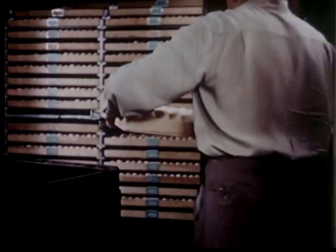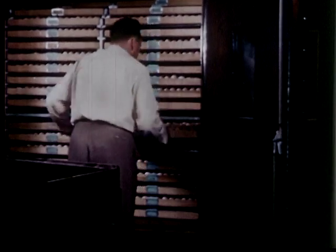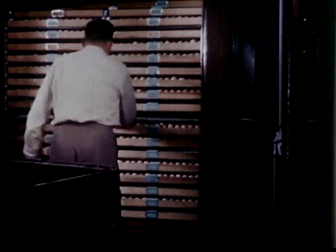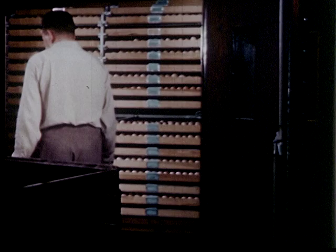Now they have automatic heat and humidity controls. But in the old days, as Jordan remembers, he had to turn eggs by hand. Now all he must do is press a button and they turn automatically on schedule.